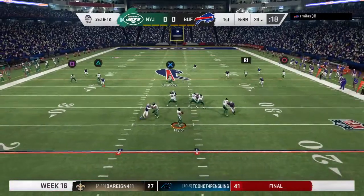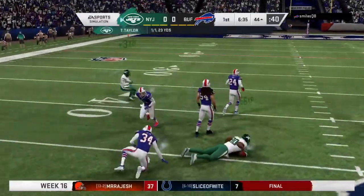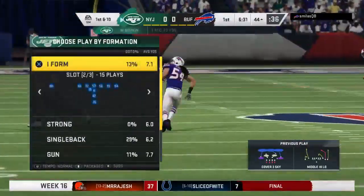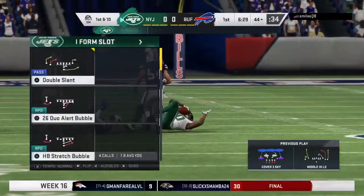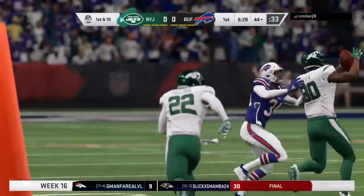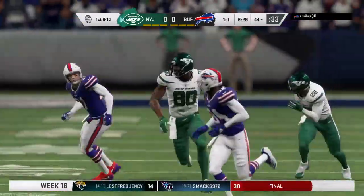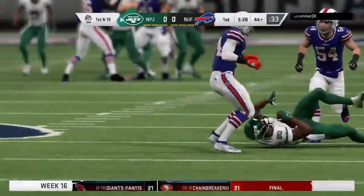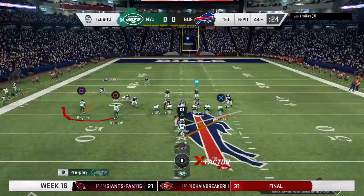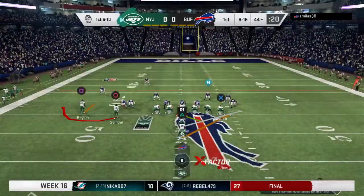On third down, Taylor. And they're going to have this across midfield and inside the 45. And he's got a first down as the tackle is made at the Bills' 44-yard line. First down. So 1st and 10 now in Buffalo territory at the 44-yard line.